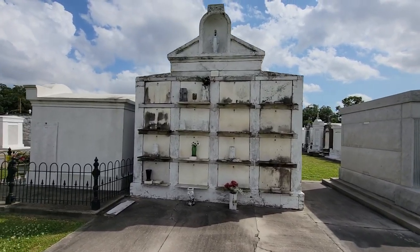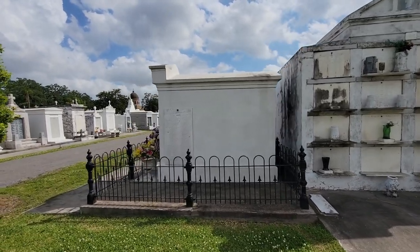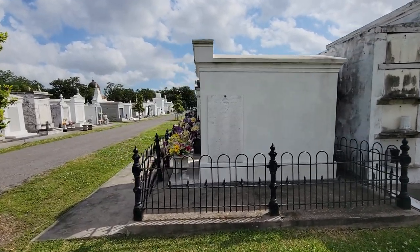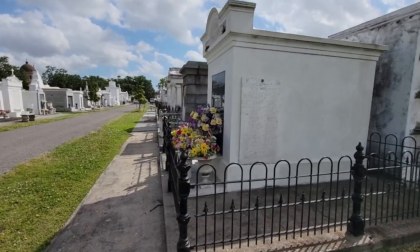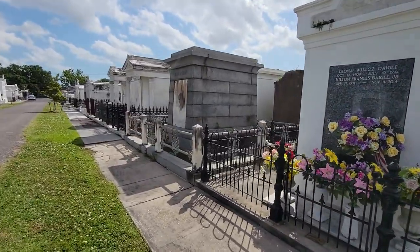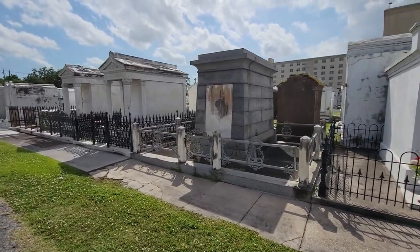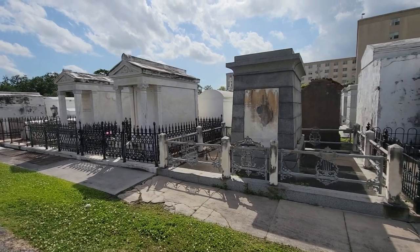In most cases, there are several bodies entombed in each of these structures, many containing several generations. We visited this cemetery as part of a citywide tour. Almost every tour offered in the city includes at least one stop at a cemetery.